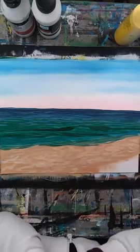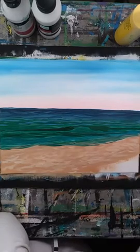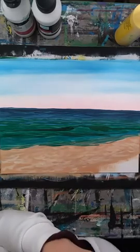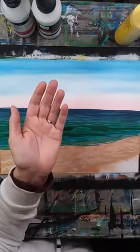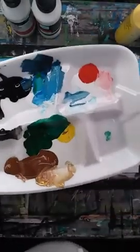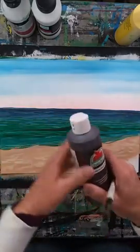All right, let's see. What do I want to do next? We're going to put this away and grab our round brush again, because we're going to make our seaweed right now. So we're going to grab our round brush, wet that, drag it across a paper towel, and grab our dark brown. I'm using a burnt umber here.